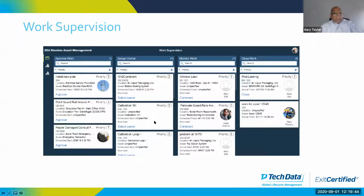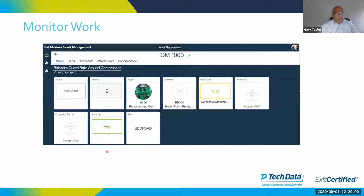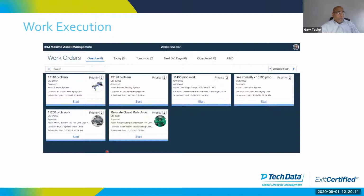So this is the responsibility area, the domain for someone who is in control of the actual work that needs to be done. We'll take a look at this live in a few minutes, but I'm going to show you the big picture here initially. When we're working inside there, we'll be able to assign owners or groups, and I'll walk you through how that works. We're able to say, hey, this belongs to this particular person. We can monitor the work as well, and then we can also understand after the fact how the work was executed.